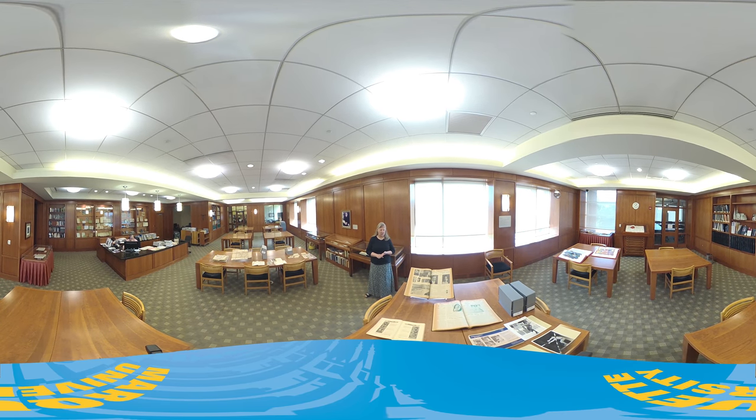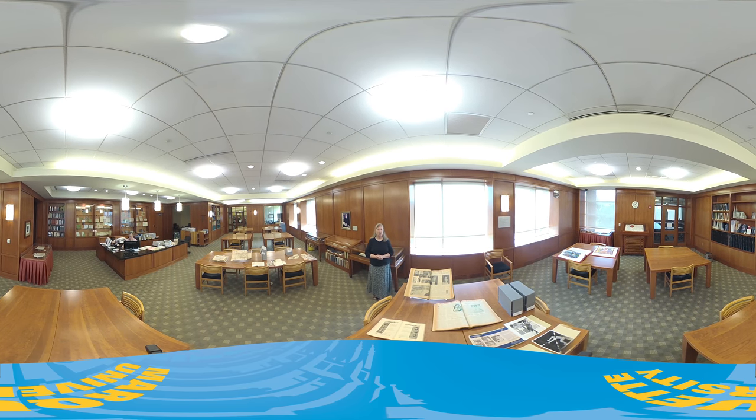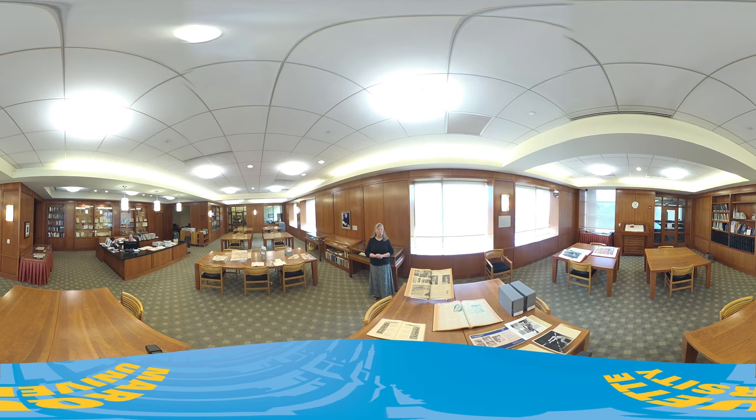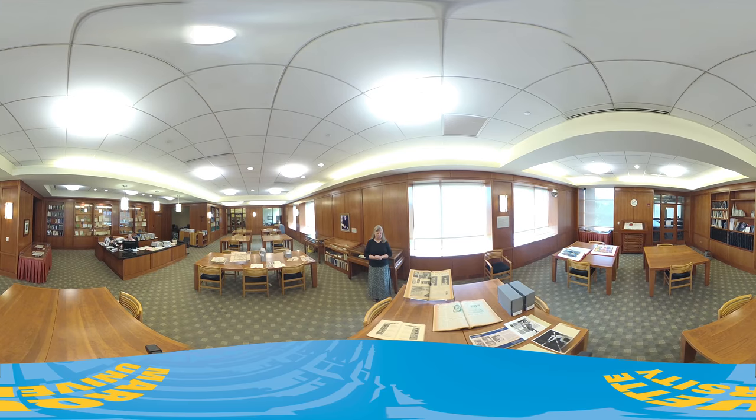Because everything that we have is in secure storage, it's a little different than other parts of the library. We generally recommend that you make an appointment before coming in to see the materials.